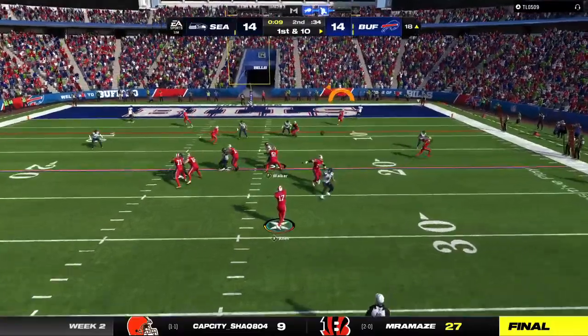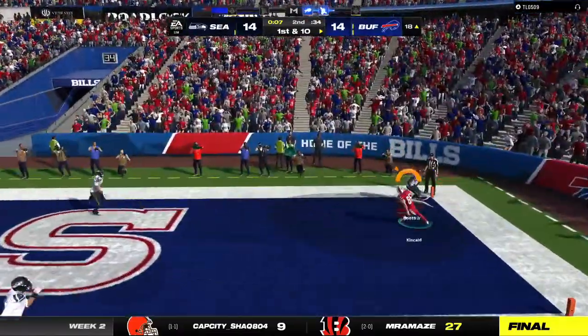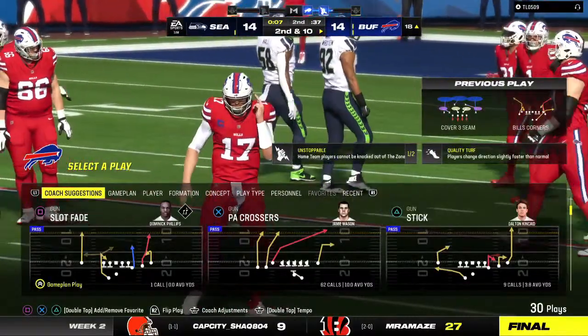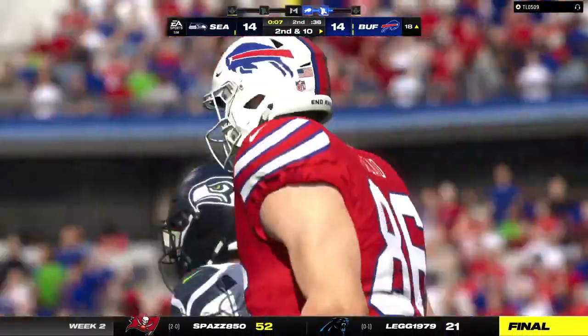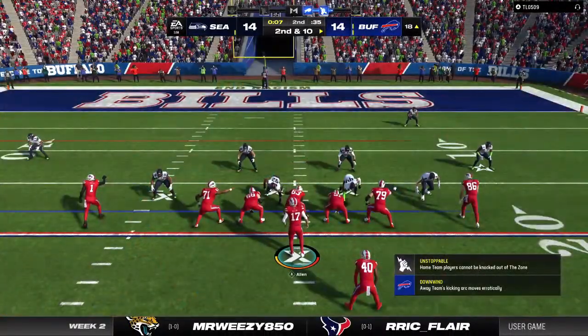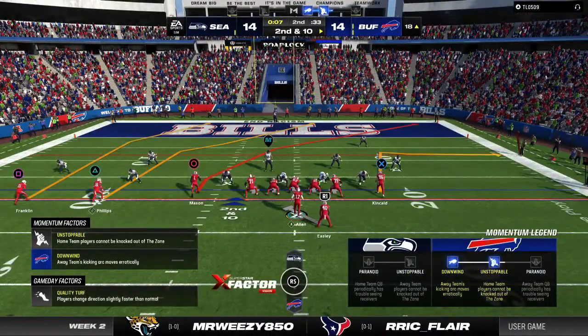Working out of the shotgun. Here's Allen. To the end zone, but it's incomplete. Well, he certainly thought he had an open look beyond the first down marker to his receiver, but they just couldn't connect, and that will send them back to the drawing board. 2nd and 10.